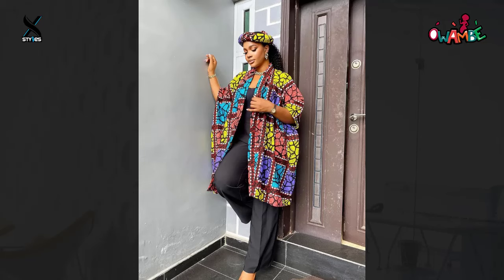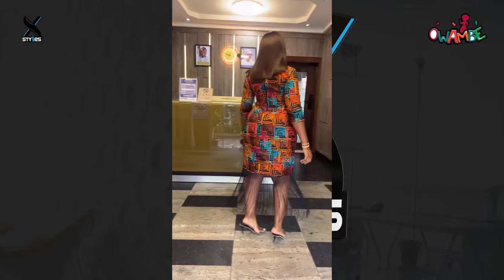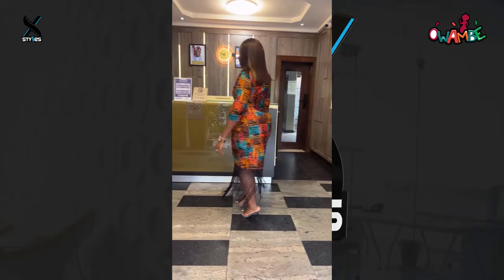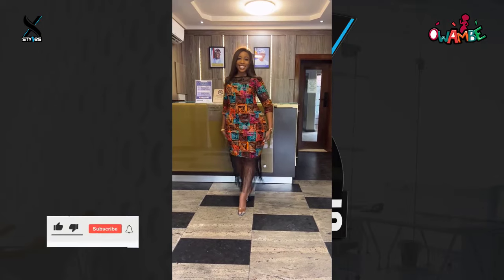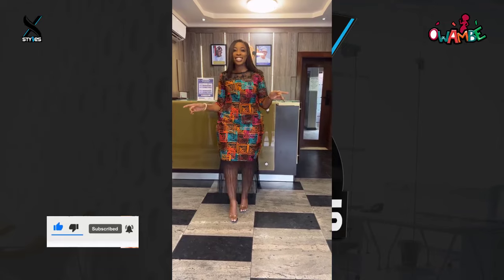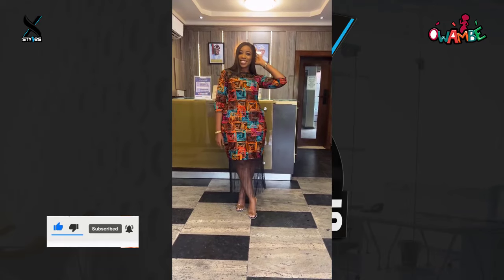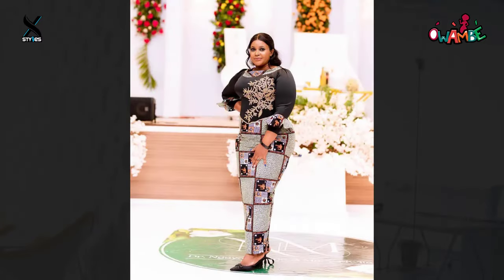And so, babies, here's a beautiful kimono gown that is looking beautiful on our very beautiful lady right here. Here's a beautiful short gown that you can have just the way it is here. These gowns are moving out your edges and cuffs, you know what I'm saying? So guys, you can try this out with that kind of fabric you have been keeping in the house for a while now. Just bring it out and try out this style.